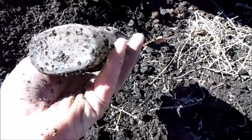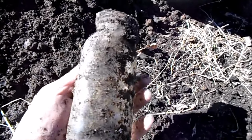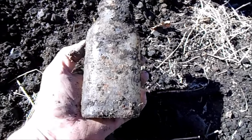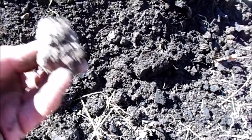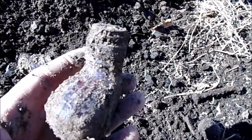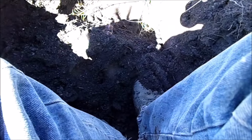Okay, the first bottle is coming out, and it does look rather late. Like about 1937, I would say. Here's a top. Here's another top. That looks like a whiskey flask from about 1940. So they used privies pretty late in this town, but there's still the potential for sodas and milks.